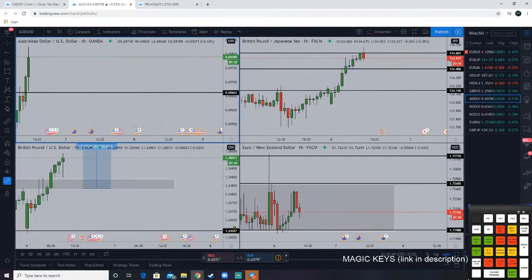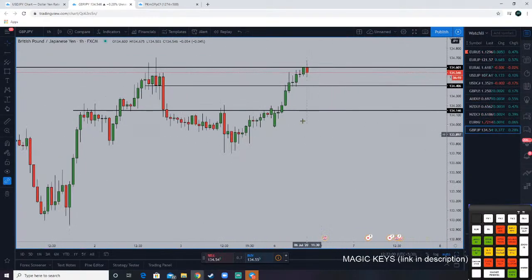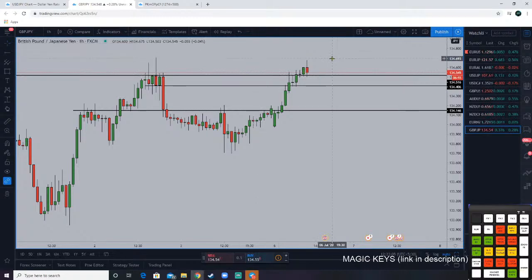Going to wait and see. GJ coming for another retest. GJ is not one to trade right now, I think. I think the best would be to stay away. It's a bit risky. It's coming from another zone.